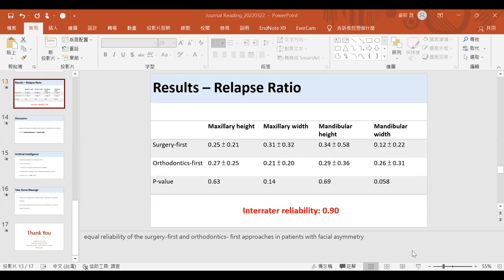Considered first, also plastic, watch, paraphacial and artificial intelligence based cephalometric analysis.